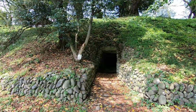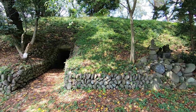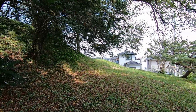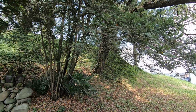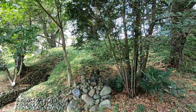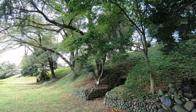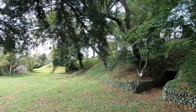And this is what it looks like from the outside. The tomb itself is huge. I don't know if I even mentioned that. And I probably should mention the name, which I think I didn't. This is called Kannonzuka Kofun. We're in a little quiet town in the precincts of Takasaki city, in Gunma Prefecture, which is my favorite prefecture in Japan. And the sun's going down now, which is kind of nice and refreshing.